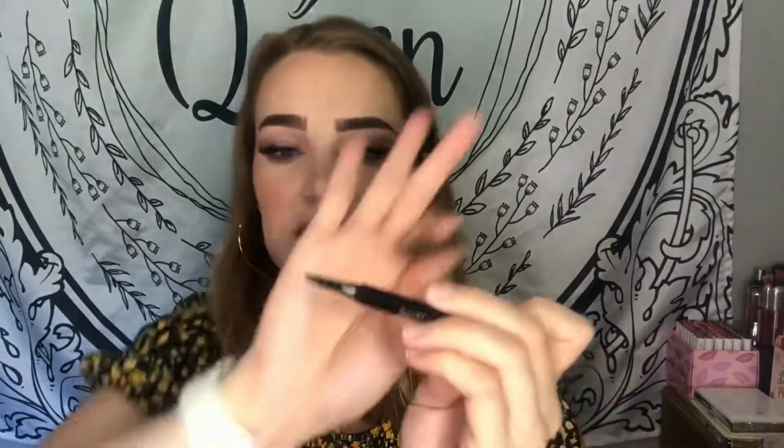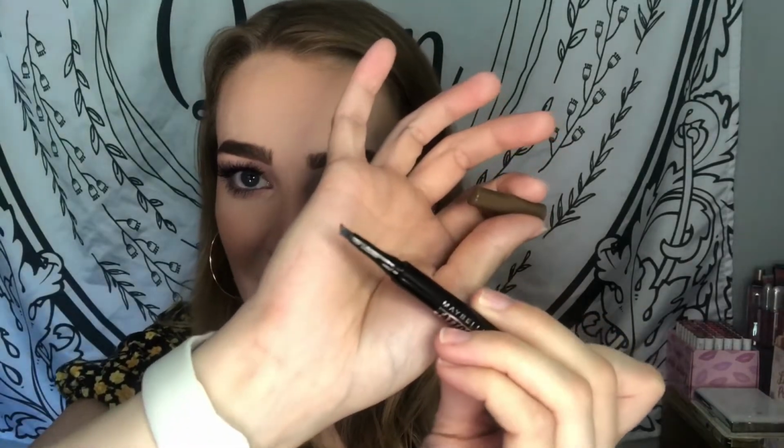So let's see. Oh, back to brows. I forgot. I didn't use it today, but I do like it. It's the Maybelline Tattoo Studio. For days where I want more natural looking brows, where I don't want them to be as structured, I use this, and it's a nice little pen with prongs. So it grabs your hairs and you can make strokes of hair, and it's really good. It looks nice, and it's really quick to use.